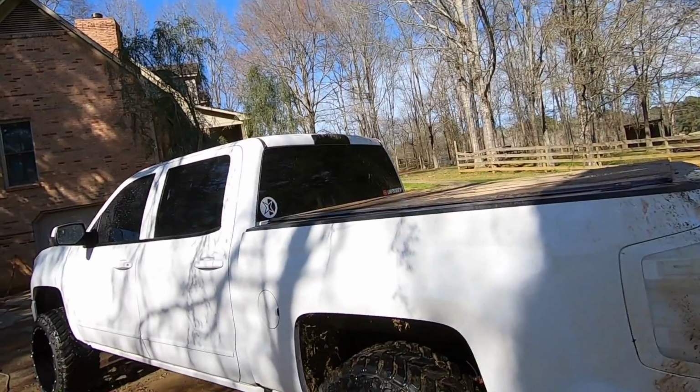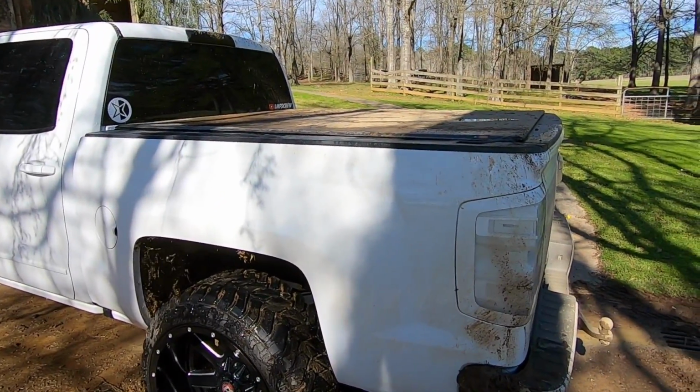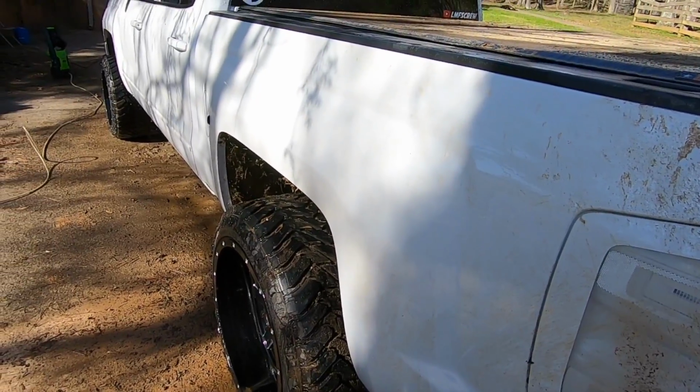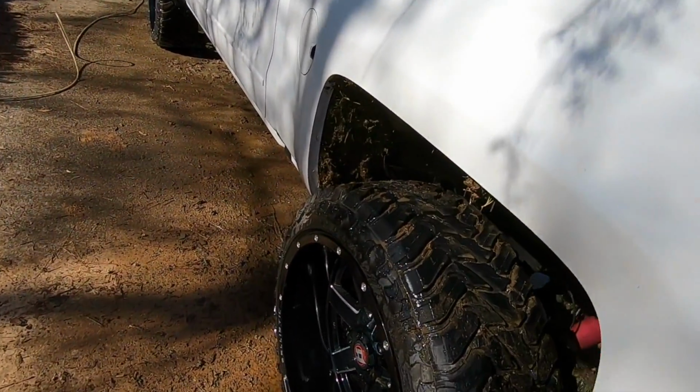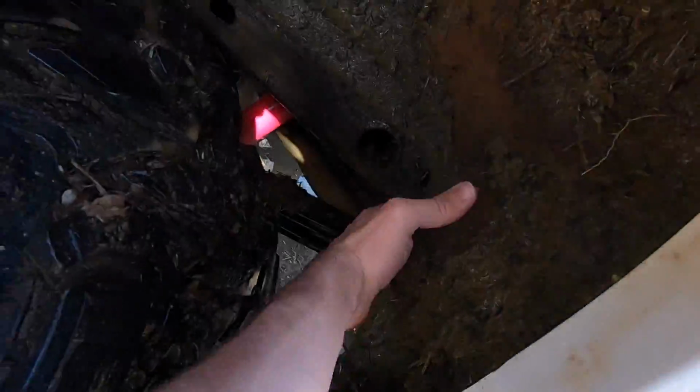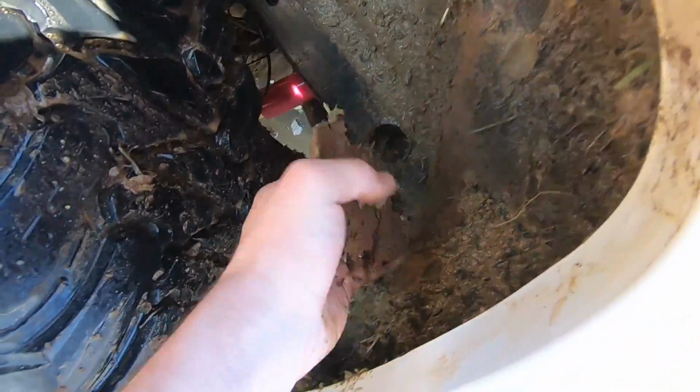21 minutes worth of pressure washing. Good, this thing is never gonna be the same, honestly. Kind of sad. I'm gonna literally have to get in here and dig this out with my hands because it's just humongous, solid clumps of mud.